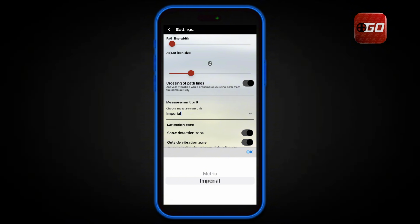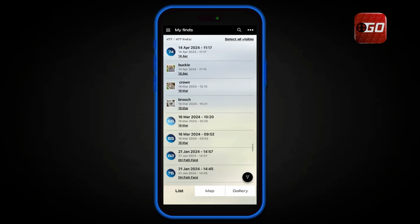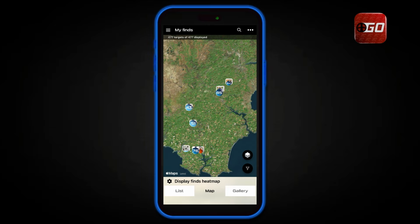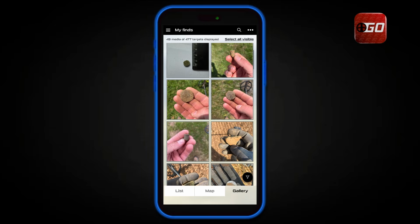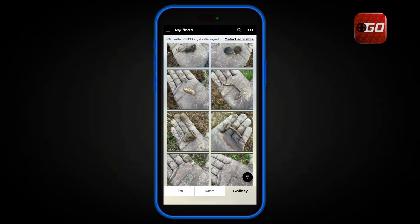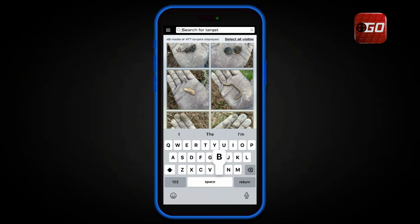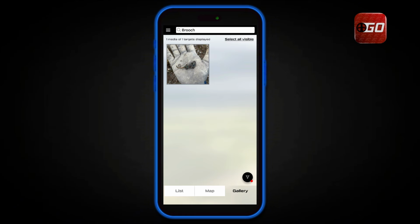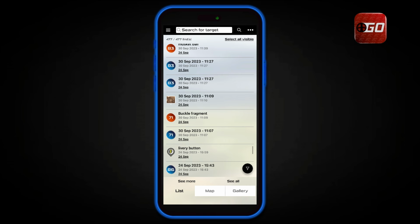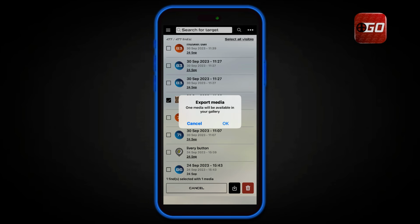from the drop-down menu. We've also made it even easier for you to manage your target data now in the My Targets menu. Here you can access either a list of your targets shown on a map based on their location, or a gallery of your targets using the associated pictures and videos that you've taken along the way. You can now search for a specific target using the search function button and export either all of your targets as a batch directly into your smartphone's gallery, or a specific target that you might want to share quickly and easily to a friend or detecting partner.